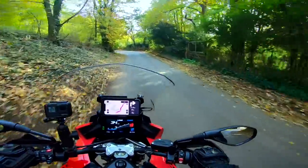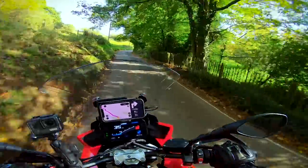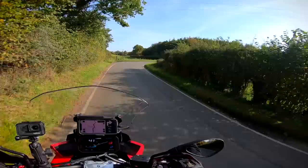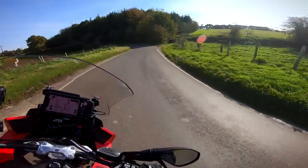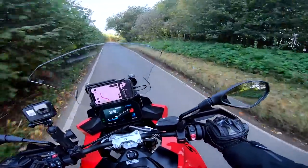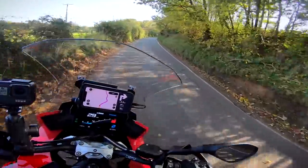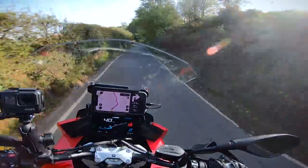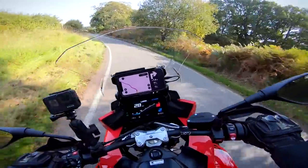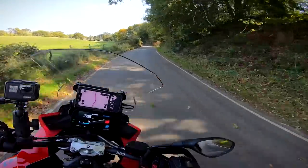Just taking it a little bit easy, folks, because with all this crud on the road, you do get some gravel and mud and everything washed out. And this isn't my bike. That's lovely. Oh, this is so much better than what I remember the previous incarnation to be. I rode one about 3 years ago and I just wasn't taken with it. Already, I'm really enjoying this.